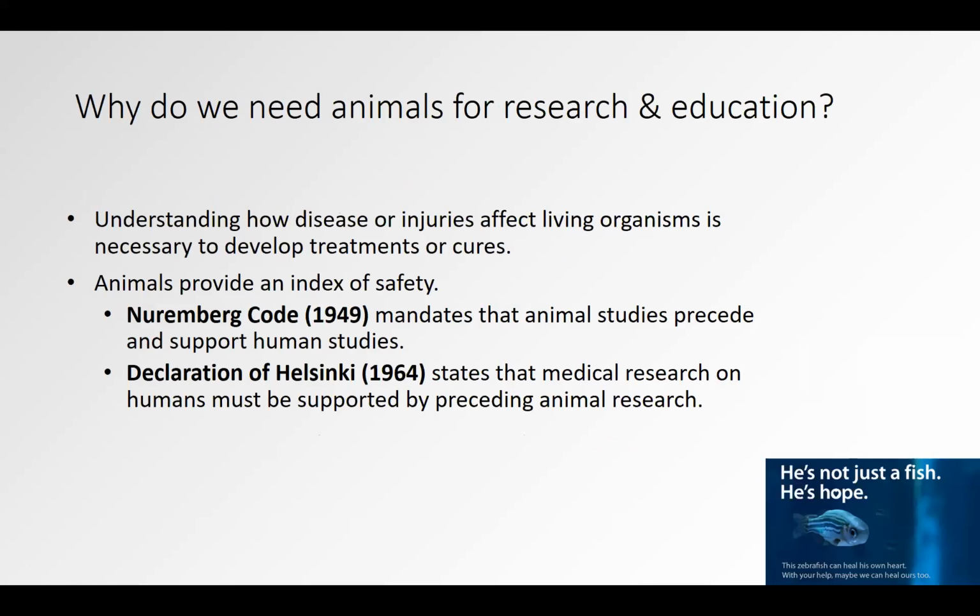So let's go back to that first question. Why do we need to use live animals for research? First, in order to develop treatments and cures for human diseases and injuries, we need to understand the basic physiology that we all share as vertebrate animals, as well as the pathophysiology of specific disease processes. Secondly, animals are necessary to provide an index of safety prior to work being conducted in humans.